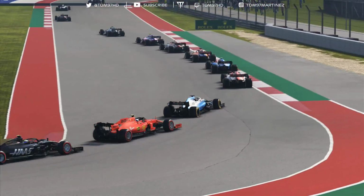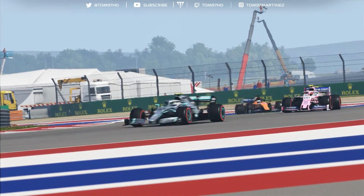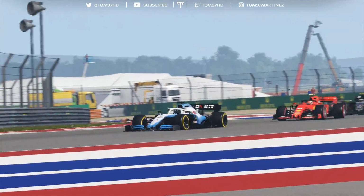So P12, we've not gained any places or lost any on this first lap. We've recovered quite nicely. Let's see if we can try and keep pace with the guys in front. That's the key thing here today.